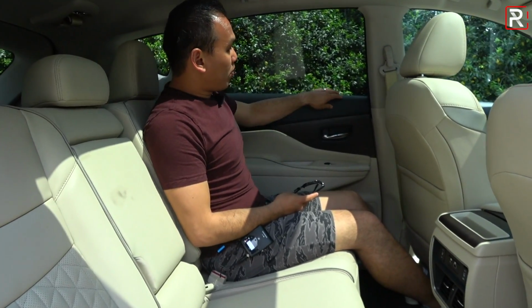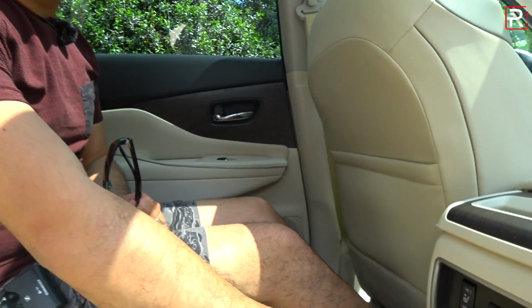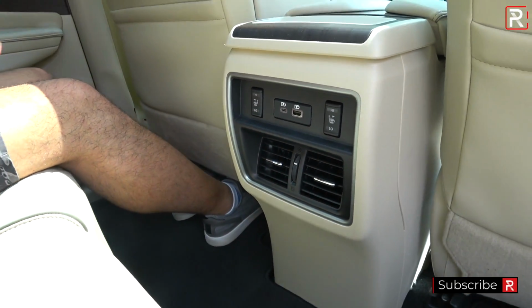The materials back here, you can see you have a soft touch material in the back, more of that wood grain trim. Now in terms of features, you get 2 level heated seats, you get 2 USB ports, you have rear seat air vents, which is definitely nice.